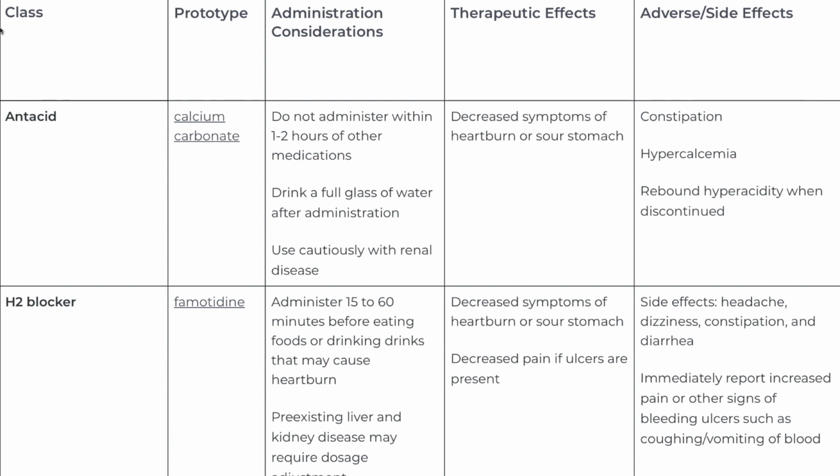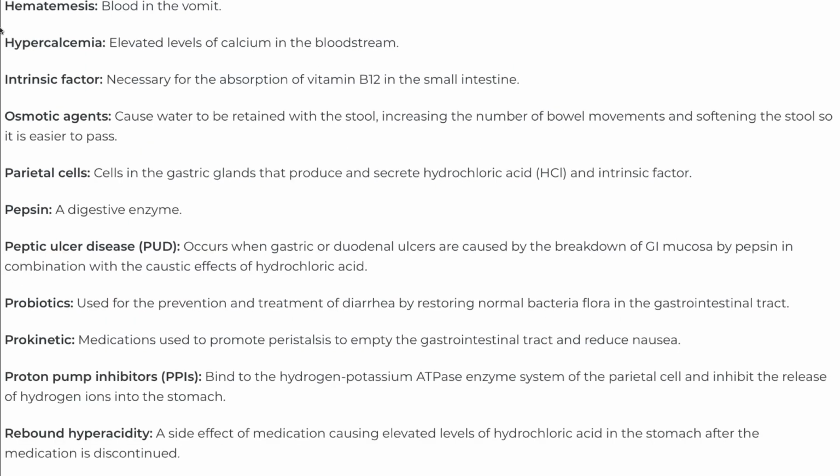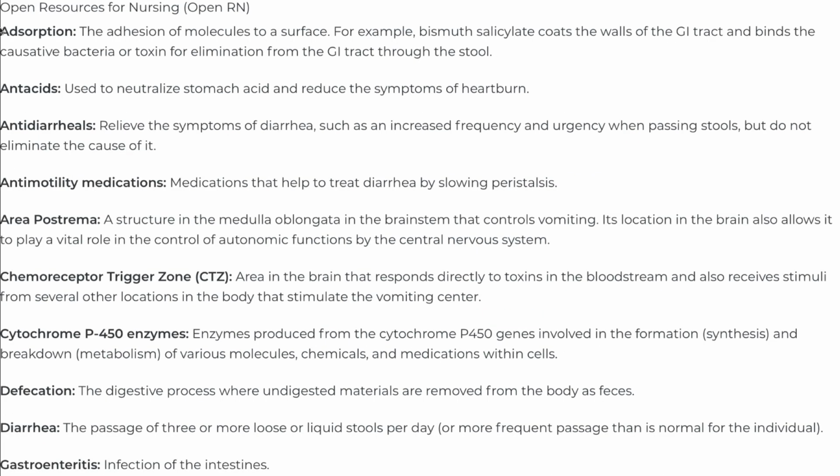Evaluation: patients should experience improvement of symptoms within the defined time period. If not, the provider should be notified. Increased pain or new symptoms of coughing or vomiting of blood should be immediately reported, because these symptoms can be signs of a life-threatening bleeding ulcer.